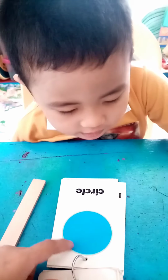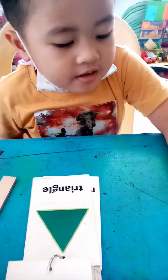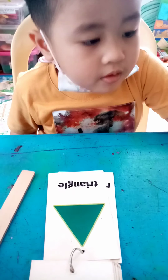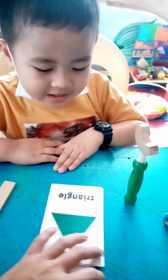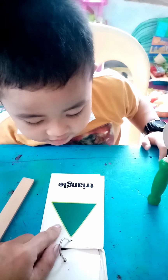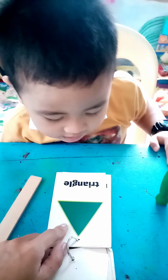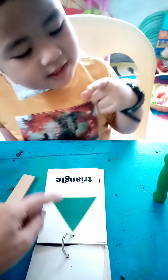Blue, what? It's blue? Is this a square? It's a circle. It's a blue circle. Yes. A blue circle. Oh! What about this one? Look, it's standing. The blue hammer is standing. The green one is standing. Yes. How about this? It can stand too. What shape is this? It's a triangle. Green.